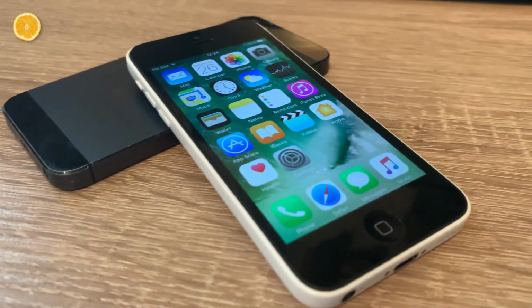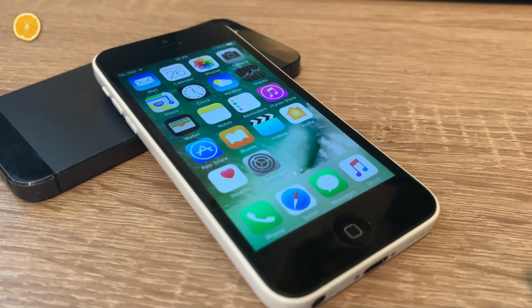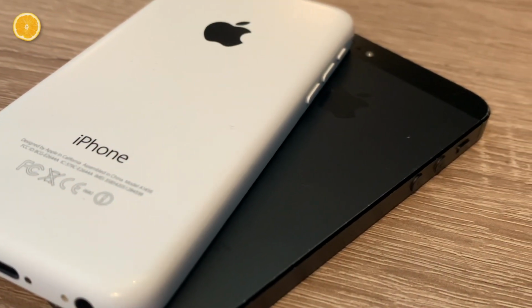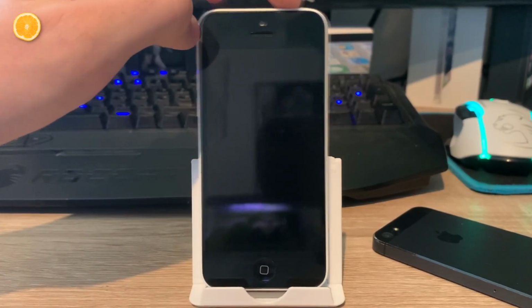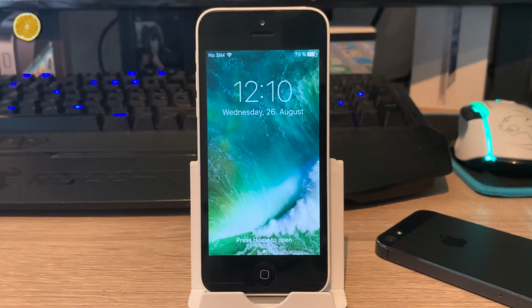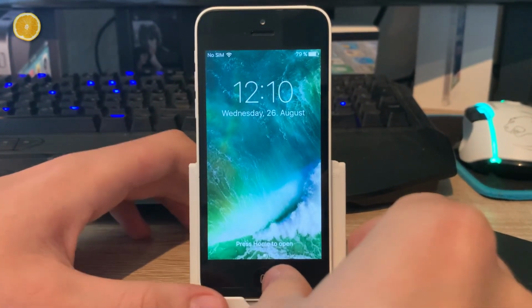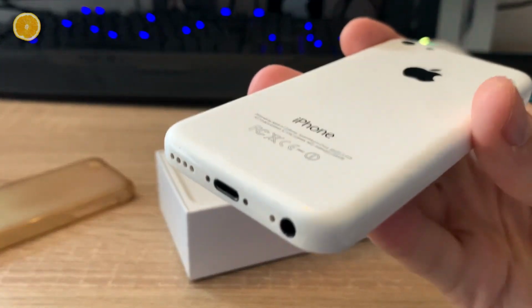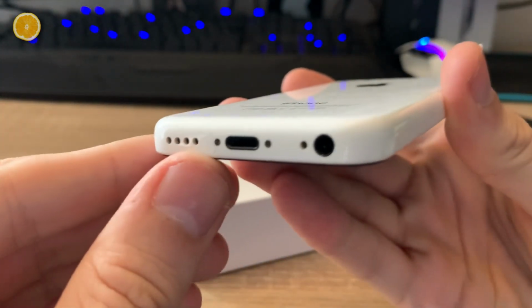But now you might ask, why do you want to buy an iPhone 5C in 2020? And this is exactly what I'm going to explain in this video. First of all, the iPhone 5C was introduced in 2013 next to the iPhone 5S and is accordingly the successor of the iPhone 5. Partially. But I'll fall back on that later when we take a look at the hardware.